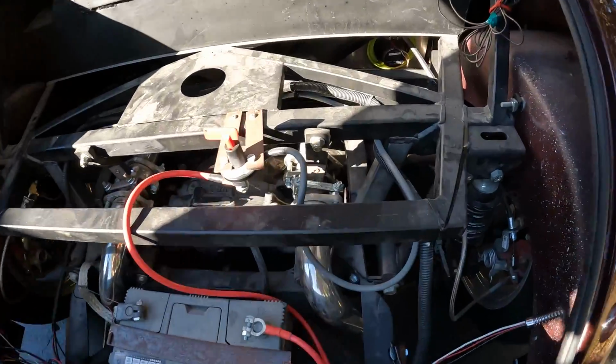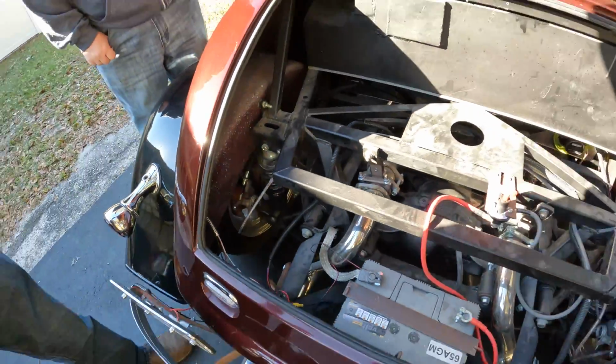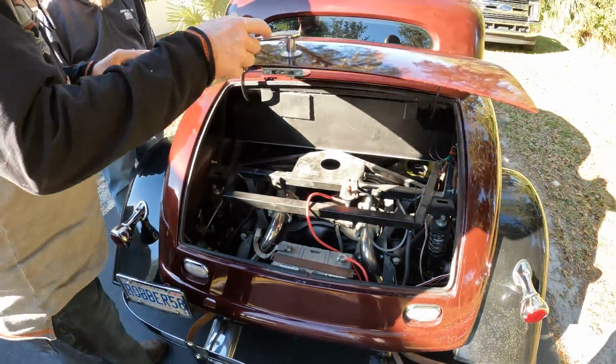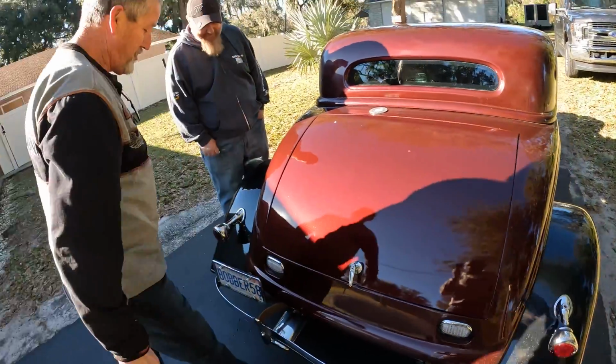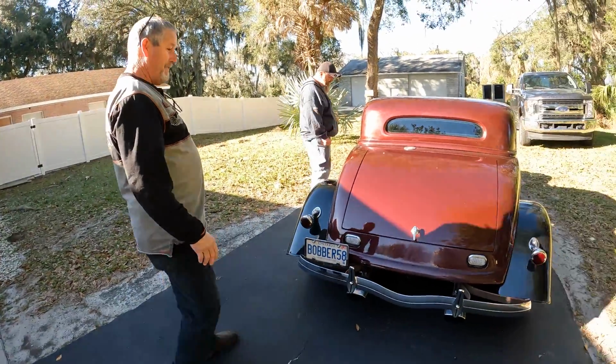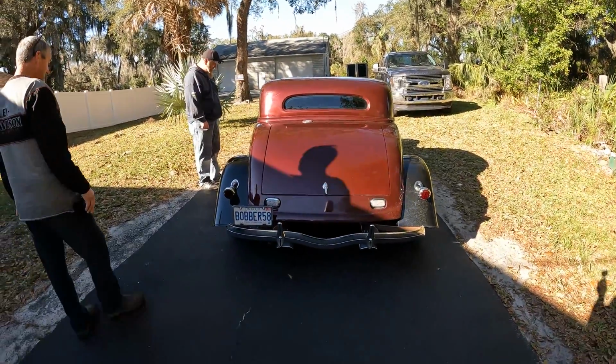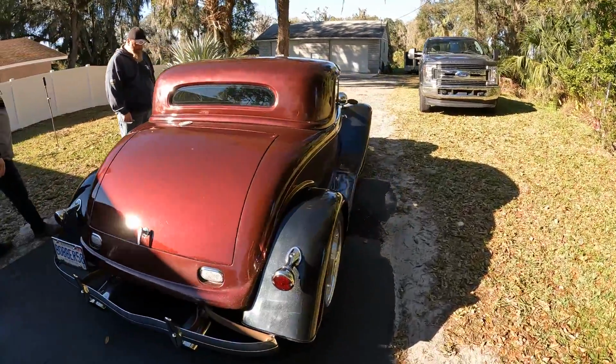Yeah, right there. Look at that. IRS, baby. Oh, I wish I could have done IRS. Yeah, I do like it. And full fendered, full bumpered. I'm kind of an old school guy, so I've got the old tail lights. Bumpers I fabricated. Very nice. This thing's a beaut.